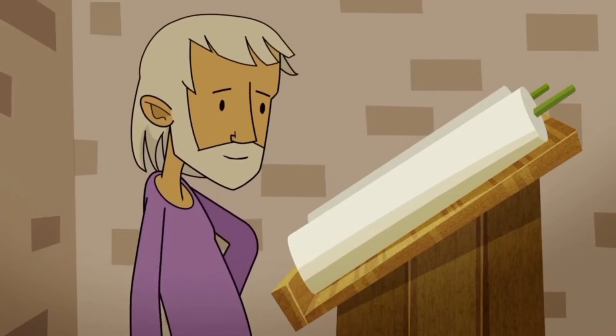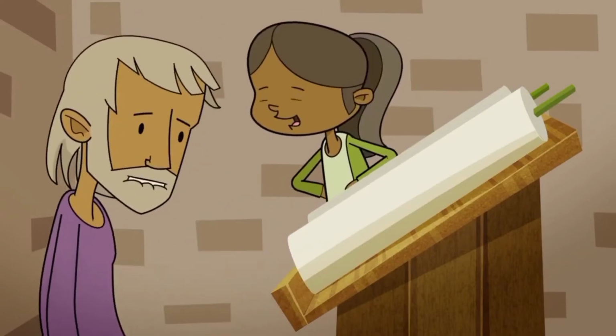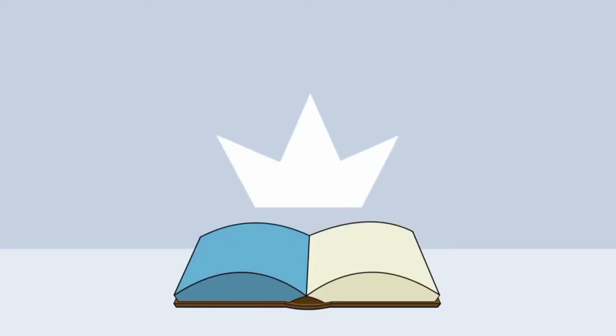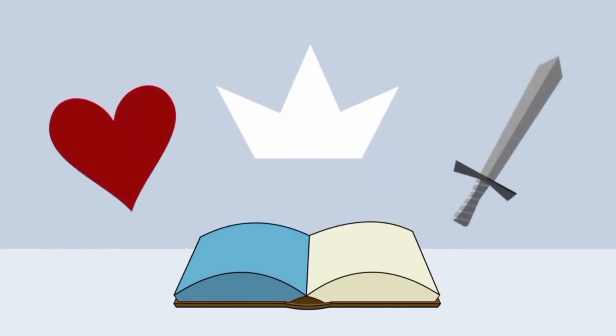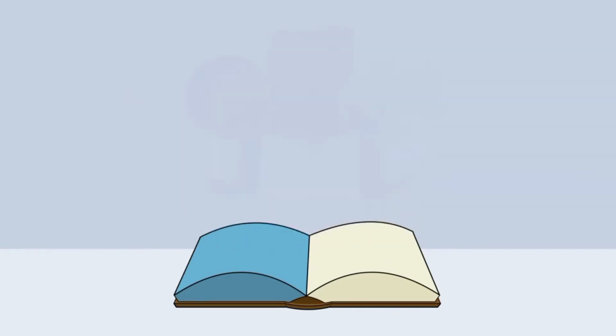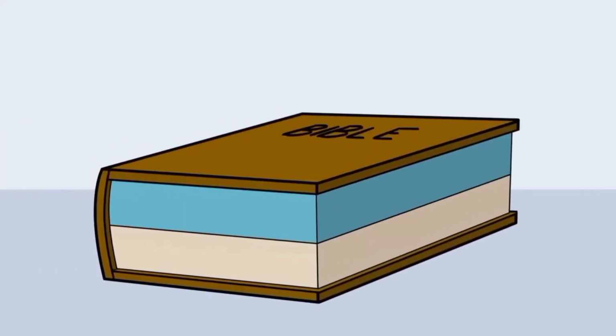They wanted to remember what God had done and teach their kids what God was like. He's powerful, He's loving, and He's good. In some stories, God reminds us He's a good king, powerful and mighty, someone who saves His people from danger. In other stories, God reminds us He's a good father taking care of His children, or like a good shepherd, gently taking care of His sheep. Now that's all in the Old Testament.